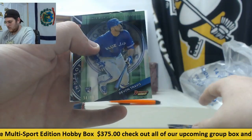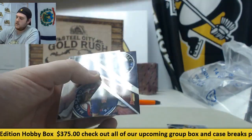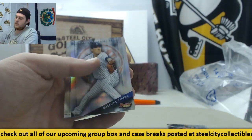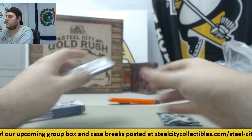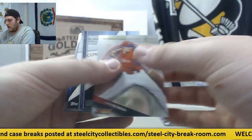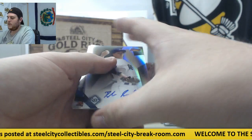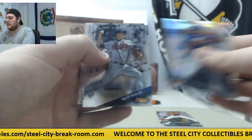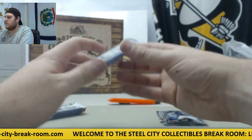Kyle Tucker, Devin Travis, 56/99. Charlie Blackmon and Byron Buxton. Tanaka and Cueto. Aaron Nola for the Rays. Blake Snell, Blake Snell in the auto for the Tampa Bay Rays. Nemo, Whistler, Joey Votto.